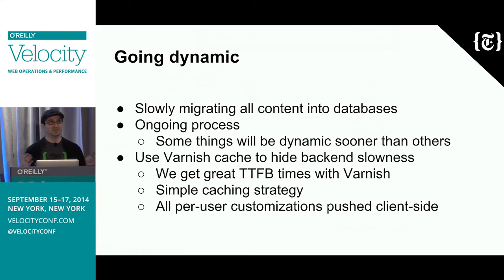So we decided that we needed to deal with the static page problem, and we decided that going dynamic is the only way forward for us. So we're slowly migrating all of that static content into databases so we can have a dynamic setup. And this is going to be ongoing because the further back you go, that permutation problem, we need to be able to structure the data in a way that we can template it in a sane way that fits our design today and also handles a lot of the hacks and things that were done in the past when the web platform didn't support what the newsroom wanted. So some things are going to become dynamic a lot sooner than other things.